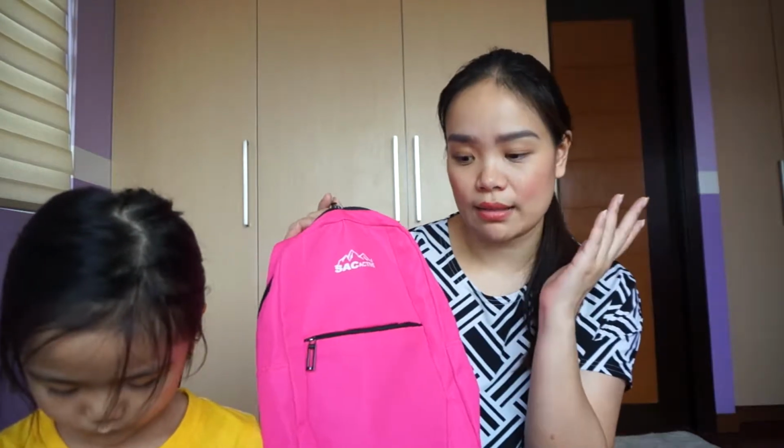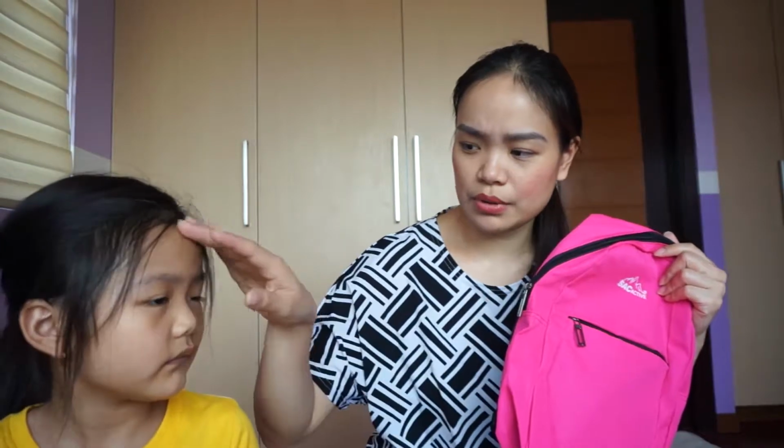So this one, I just picked out a cheap one. This was only 98 Taiwan dollars. So that's about 200 pesos. Don't expect too much. You cannot put a lot of things in this. Then again, it's just Robyn, and the only thing that we really put in here is the raincoat and water. Even water, I didn't, right? Did I put water? Yeah, inside?